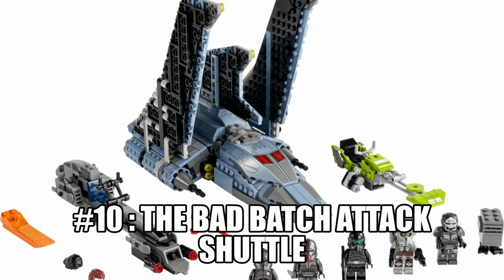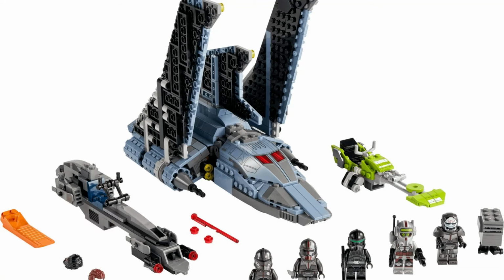Cracking the top 10 is the 2021 Bad Batch Attack Shuttle set from LEGO Star Wars. This is a set that I've actually gotten really recently, like two weeks ago as of the time of publishing this video, and even then it's made such a mark, which is why I think it's so remarkable that this set is in the top 10. It's my biggest set of all time, piece-wise.